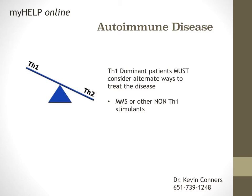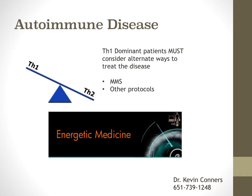So that's where, well, should I just go on long-term antibiotics? Well, that's a possibility. But there's so many damaging effects of that, I don't ever suggest that. Can you use things like MMS? We'll talk about this in detail later. Or anything that's a non-Th1 stimulant? Yes, you have to. So we test people out. We're very specific when we take on a chronic Lyme patient. What is it that is going to work for that patient? Quite honestly, probably half of our autoimmune Lyme patients are on nothing. So MMS is a supplement that might work. There's other protocols that might work.